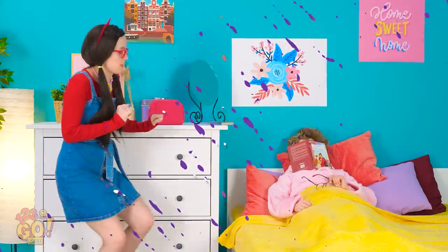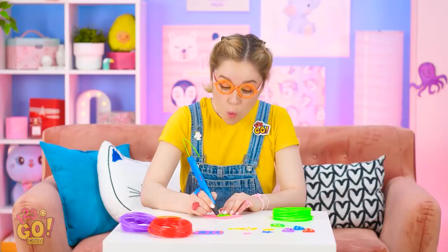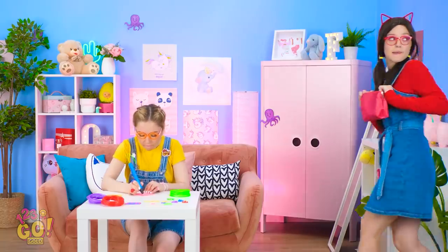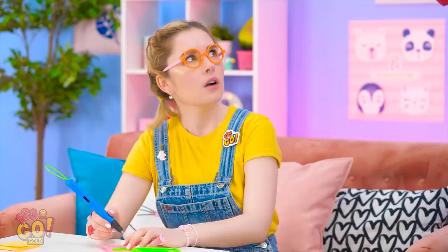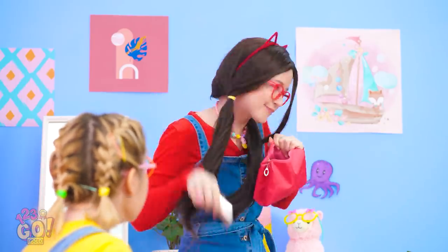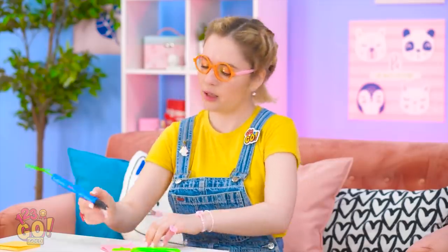Let's see if she's actually asleep. She moved! I gotta take it and get out of here! Phew, that was a close one. Hey, look! I got her makeup bag! No! We can't use that! She'll get mad! Ugh, you're such a wimp! She's gonna get in trouble!